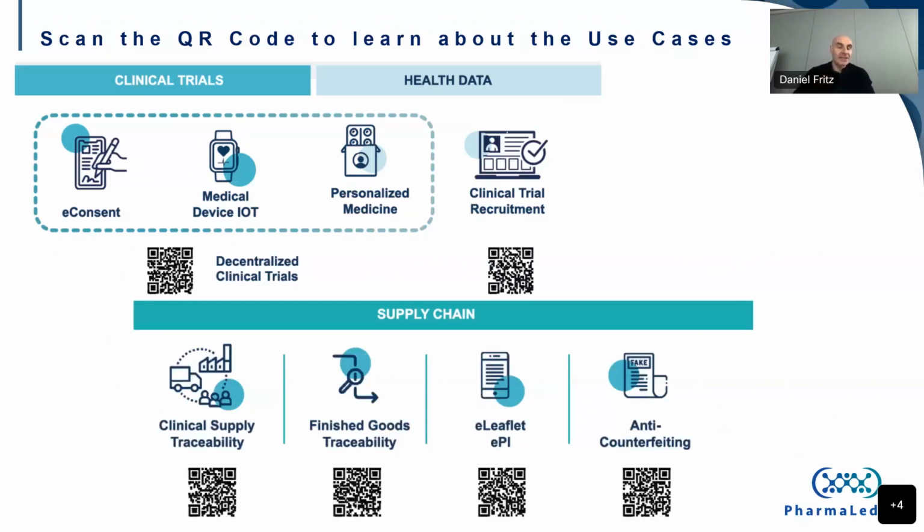That's still with me, yes. This is a slide where you can get more information about the use cases we have done in PharmaLedger. If you scan these QR codes, you will end up on a leaflet explaining these different use cases or products in more detail.